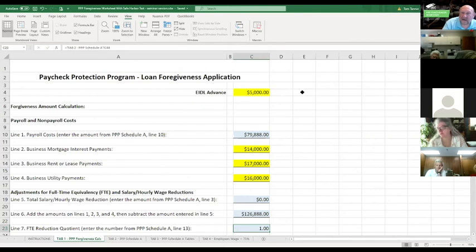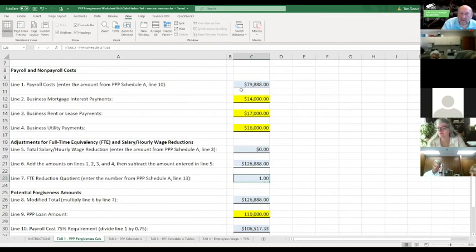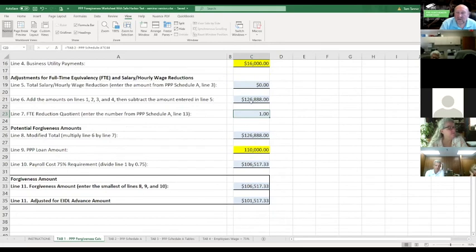In this case, I'm saying that they got a $5,000 EIDL or disaster advance. Now again, not the loan, it's an advance. So now they've got total payroll, which just came from the Schedule A, of 79,888. They have mortgage interest of 14, rent of 17, and utility payments of 16. All of that adds up to 126. They didn't have a reduction quotient, so it still carries down here to 1. So they can claim up to 126.